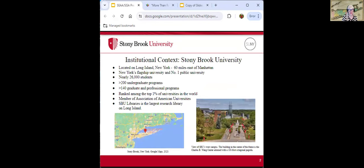So for some quick institutional context, Stony Brook University is located on Long Island, New York, and is the flagship public university in the state. With nearly 26,000 students, it offers over 200 undergraduate programs and more than 140 graduate and professional programs. Additionally, SBU Libraries is the largest research library on Long Island.